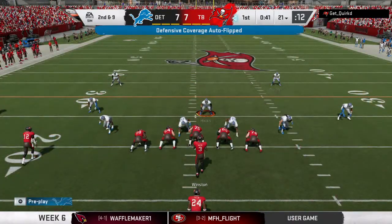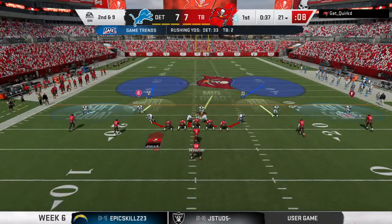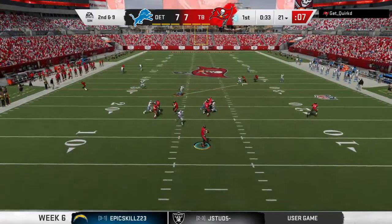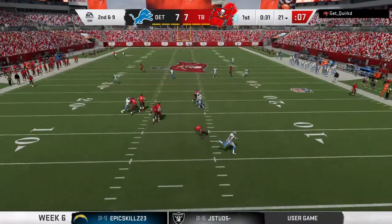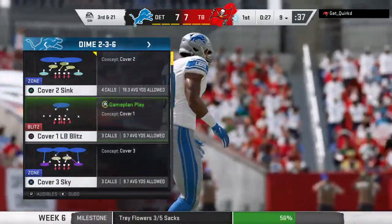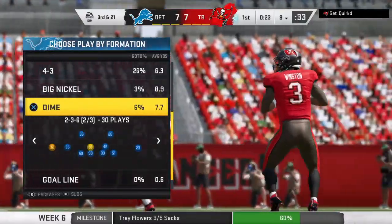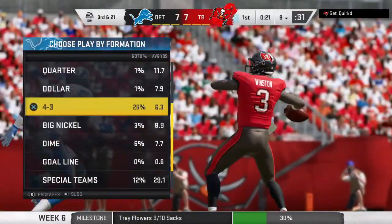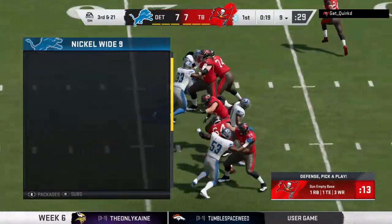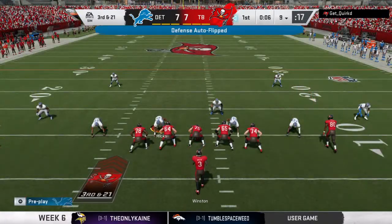Second and 9 now from the 21. Working out of the gun, Winston. Now the pressure comes and he goes down, just inside the 10, back at the 9. Trey Flowers, the former Arkansas Razorback, in there to get him. After the sack, they'll come up now 3rd and long.